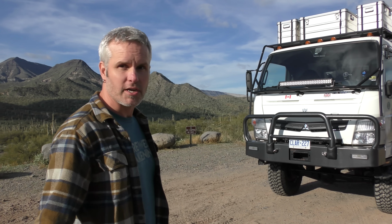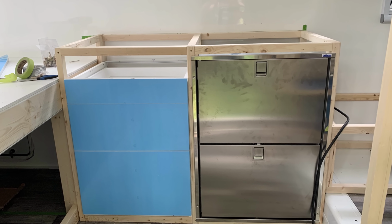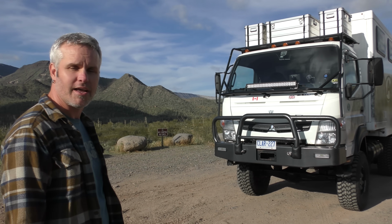Drove it back across the country to Ontario and started the build out myself of all of the interior systems, etc. in May of this year, and finished this Christmas. And this is our first inaugural run out to Arizona from Canada in it.